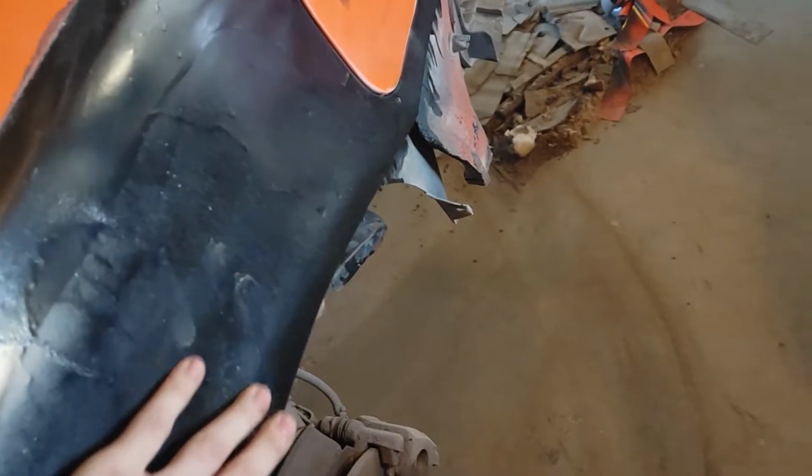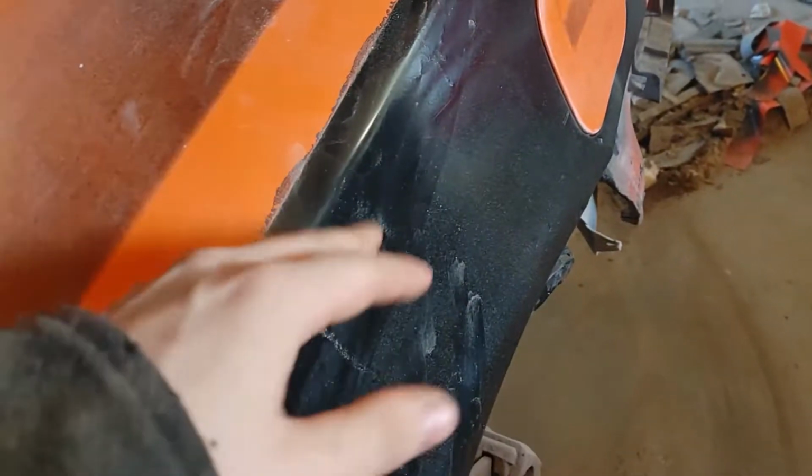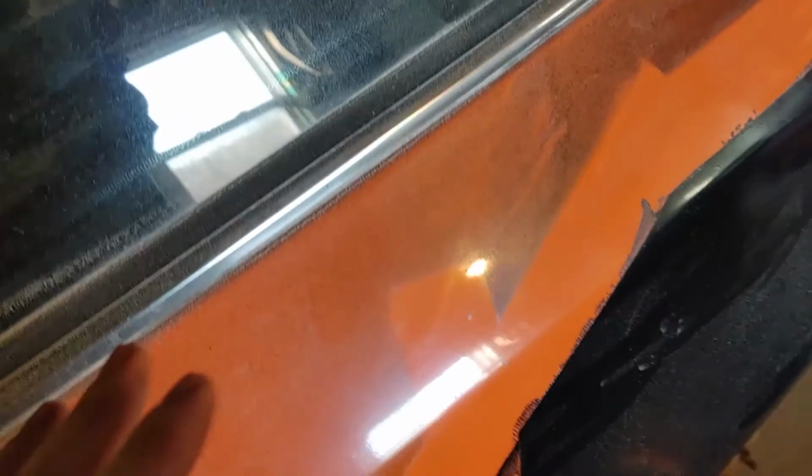Alright, so here's what I painted yesterday. It looks a little smoother. There's a couple runs. I didn't really care about this looking good because this is going to be gone over again in the summer when this car gets repainted. This is just to protect it.